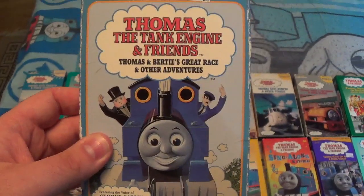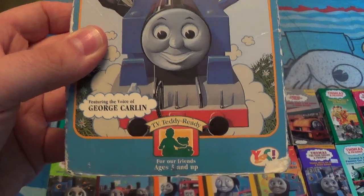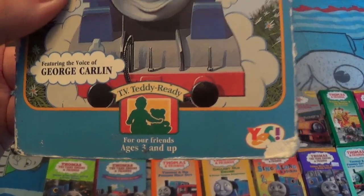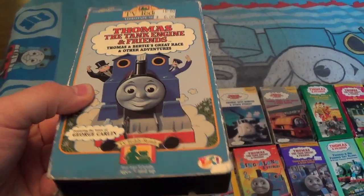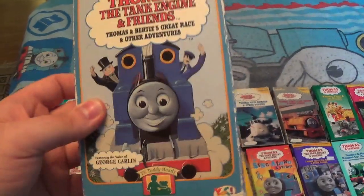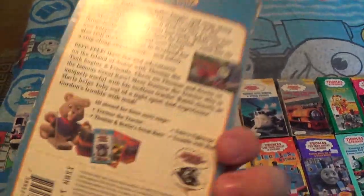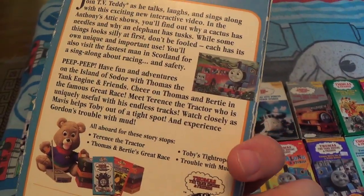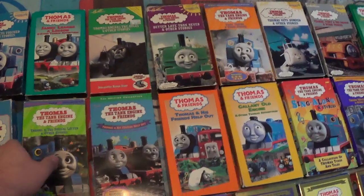Really good tape. Now we'll move over here to Thomas and Bertie's Great Race and Other Adventures, featuring the voice of George Carlin from TV Teddy Ready. Yeah, I've been searching for this one for a long time, and I think it was 2008 I finally found this one at a train show for around $6. Contains only 4 stories, but you know what? That's okay. So, a pretty good find to have.